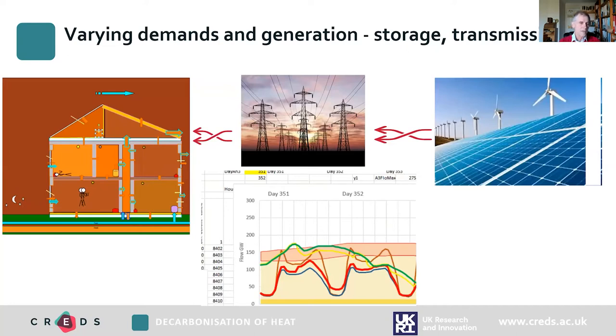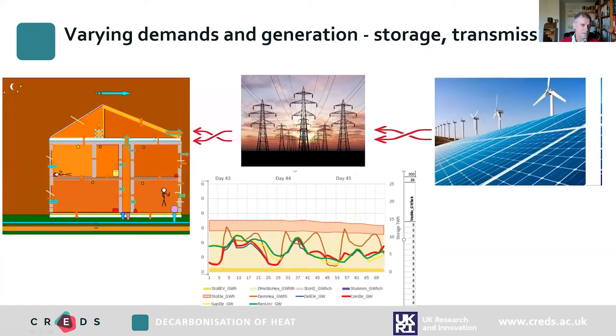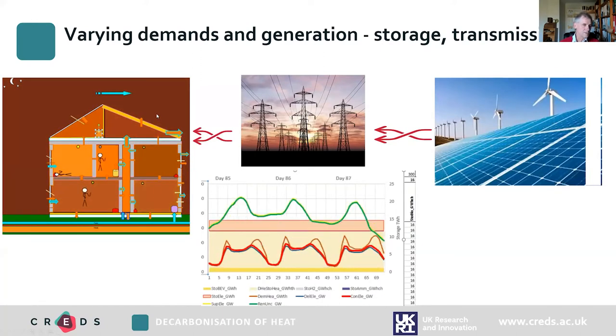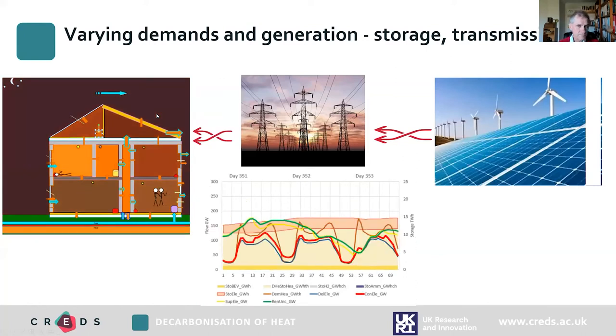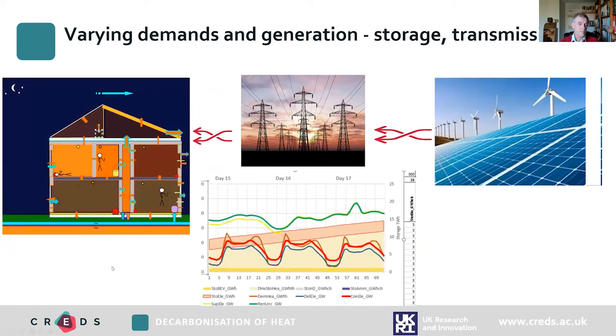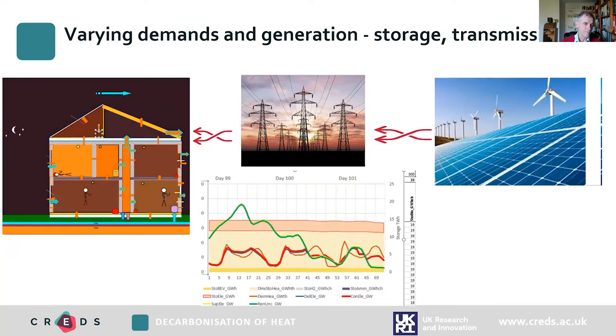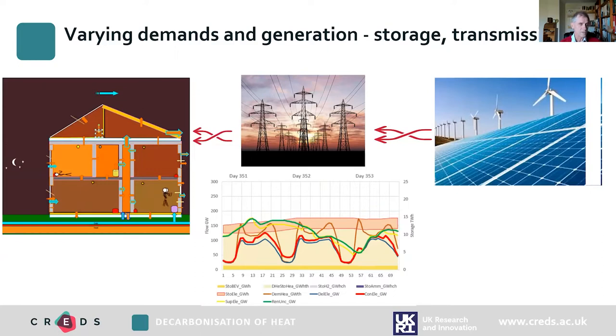The essential problem we have in energy system design is that we have varying demands, driven by people's activities and by the weather. And we have variable renewables, which change hour by hour. So the problem is to match the renewables to the varying demands with storage and transmission.